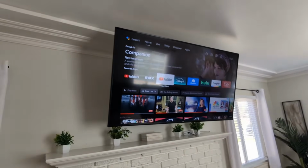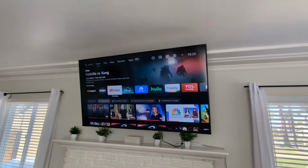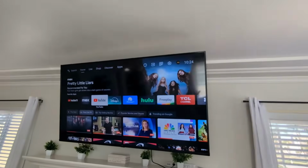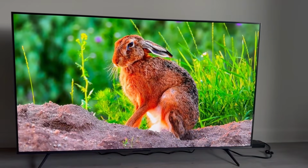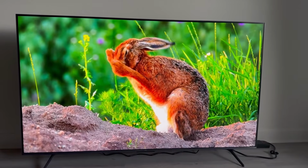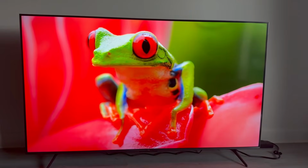Want a real-life scenario? Picture yourself playing the latest shooter, then switching to a late-night movie marathon, and then watching the big game Sunday afternoon. This TCL keeps up with all of it. The blooming around subtitles in super dark scenes is there if you look for it, but it's honestly minor compared to the near OLED contrast you get. If you want a TV that's going to make you smile every time you turn it on, this is it. The only gotcha? The stand feet are wide, so measure your furniture before unboxing.